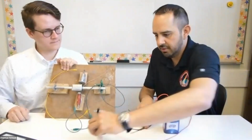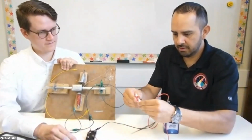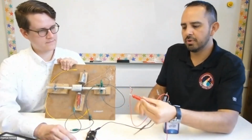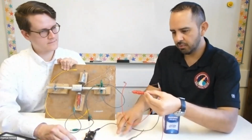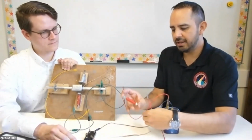And James, you're the switch guy. All right. Okay. And get this set up here. So this is a coil, an insulated copper coil, and it's wound around this bolt. And what we can do is we can create a magnet.